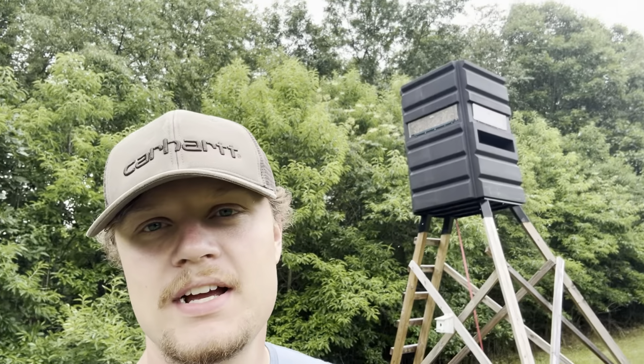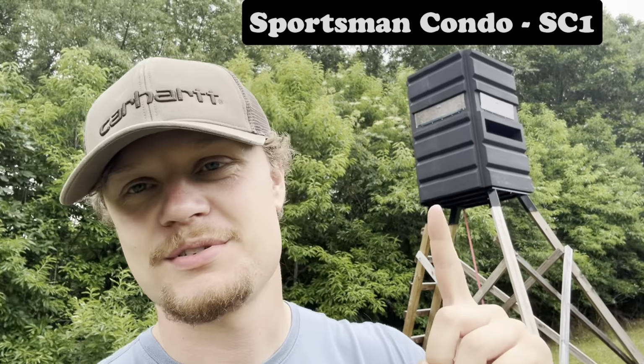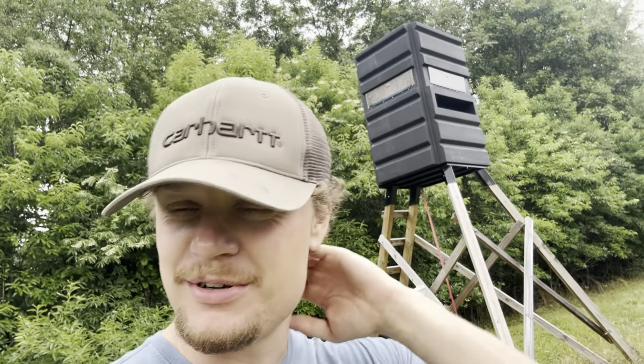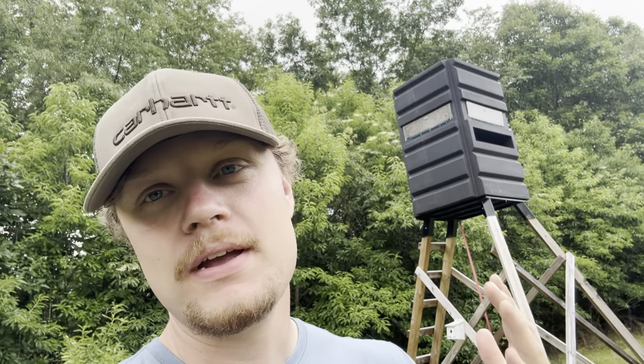This specific blind is a Sportsman's Condo SC1. The SC and then the one, it's a one-person blind, and the rumors ring true. I would say that it is definitely a one-person blind because I'm 200 some pounds, over 6 foot, and I would not want another grown person in there with me. It is cramped as it is, but I can stand up straight and everything. I'll give you an inside tour here in a bit. But yeah, I don't know if it would be good for you.